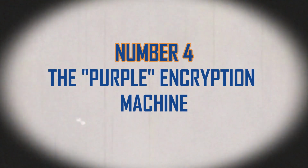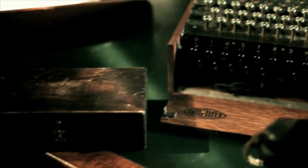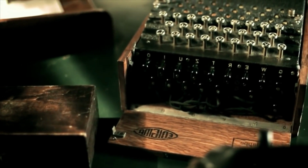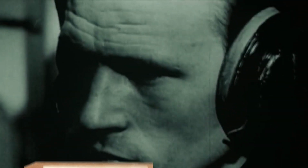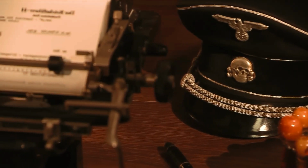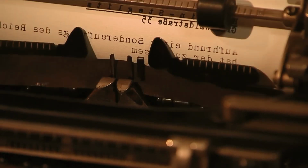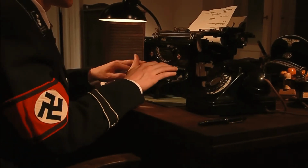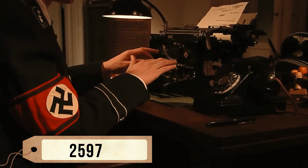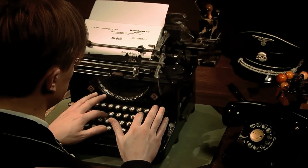Number 4. The Purple Encryption Machine. The German Enigma machine may be the most well-known encryption device from the Second World War, but it was by no means the only one. In 1937, the Japanese made the 97 Shiki Obun Injiki, or 97 alphabetical typewriter, which got its name from the fact that it was made in the Japanese year 2597. This thing was better known by its US code name, Purple.